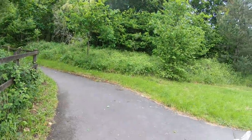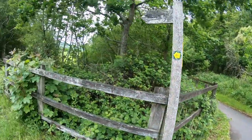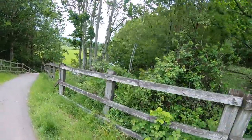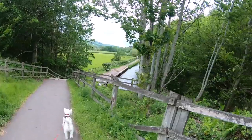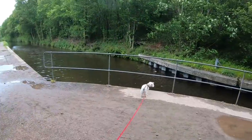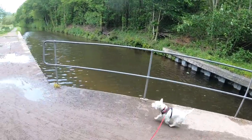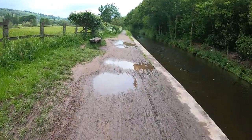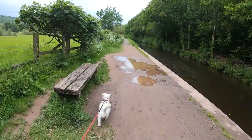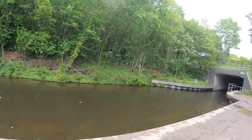Go follow this. Brecon, doesn't it go down? Some steps. Yeah, down, and there's steps to the canal. I was going to trip up the cyclist, aren't you, Poppy? There we are. There's the canal.